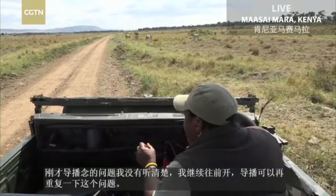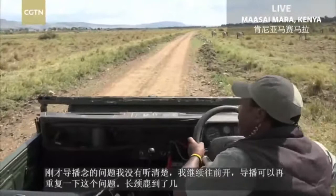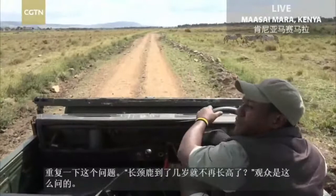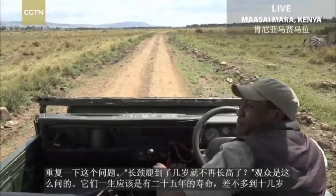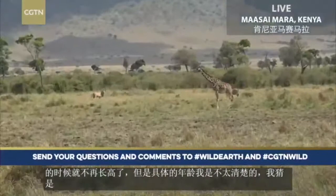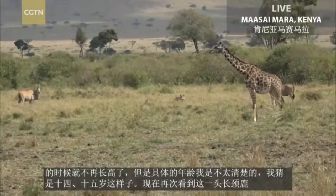Minesh, you asked me at what age do giraffes stop growing? Because they live up to 25 years, I would give it maybe a good 14 years, but I'm not sure. I don't know when they stop growing. I would guess around 14, 15 years. So we're back there with our beautiful giraffe. From the years I have seen giraffes, I've seen their necks bend slightly as they age.